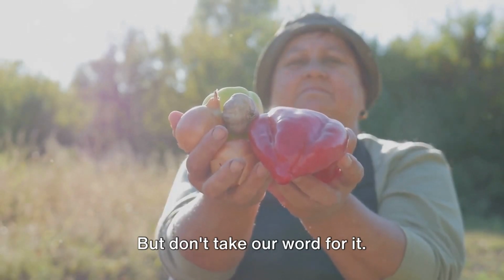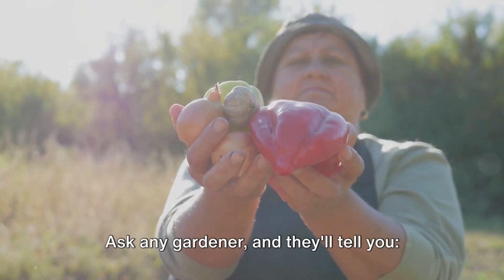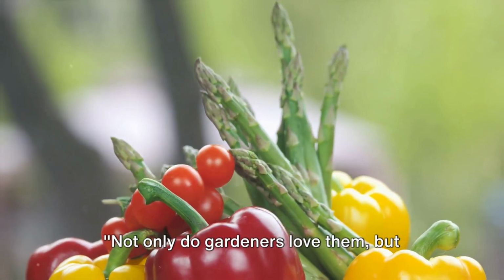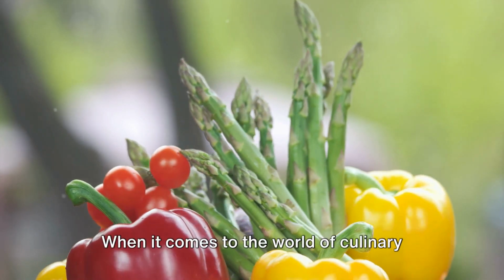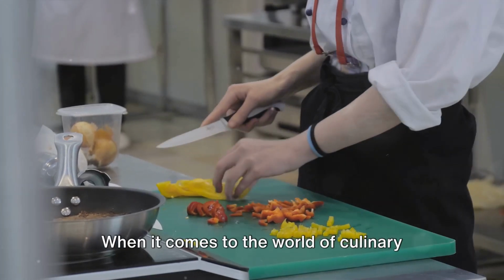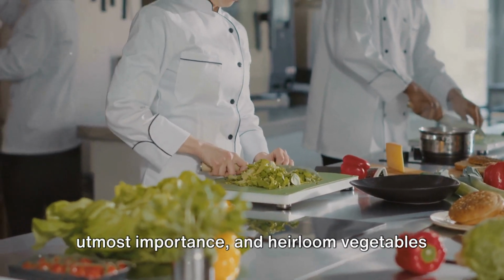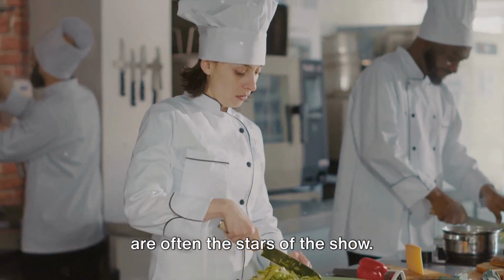But don't take our word for it. Ask any gardener and they'll tell you. When it comes to heirlooms, their beauty is just the beginning. Not only do gardeners love them, but chefs do too. When it comes to the world of culinary arts, the choice of ingredients is of utmost importance, and heirloom vegetables are often the stars of the show.